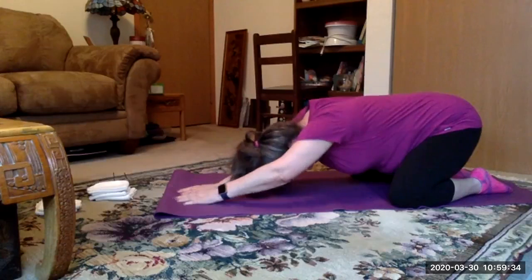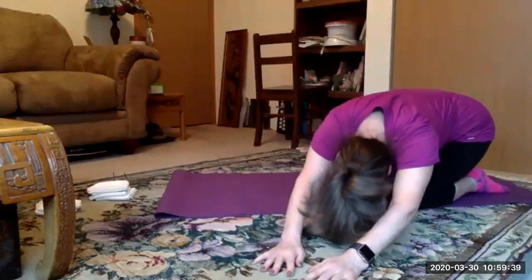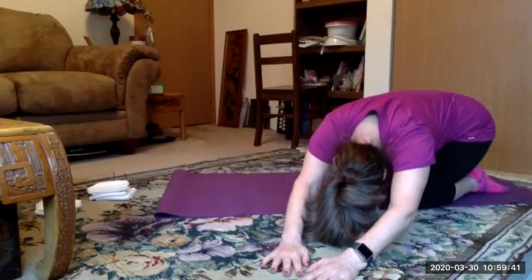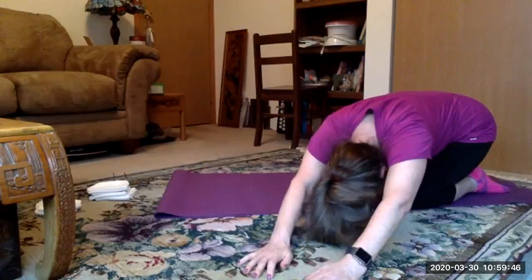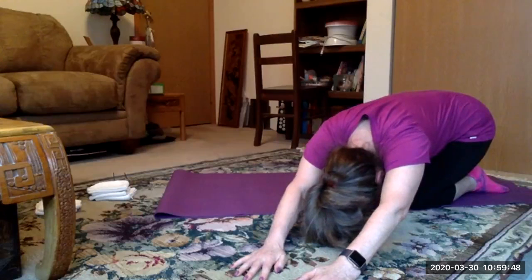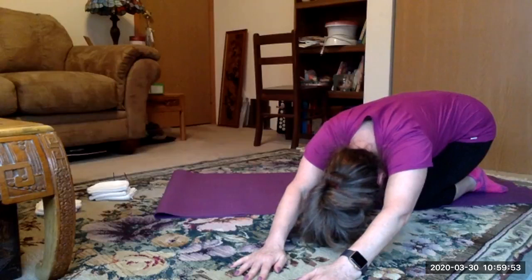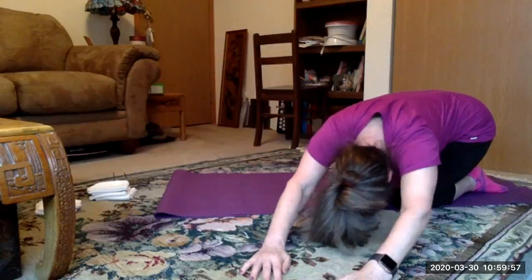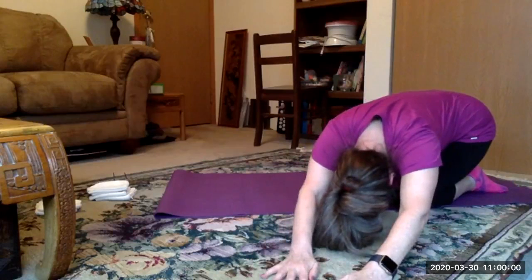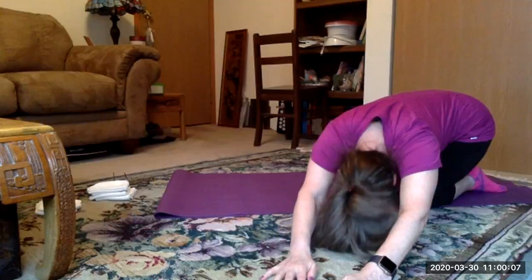And then go to the left, sorry. Let's go to the other side. Straighten your arms, crawl them forward, Kathy. Try to create more stretch along the latissimus dorsi on the right side for you. So just crawling your arms forward and creating more stretch. You should be able to feel this. And come on back.